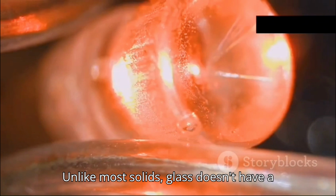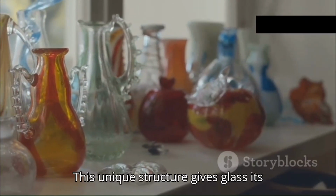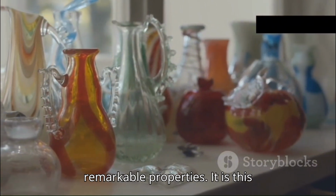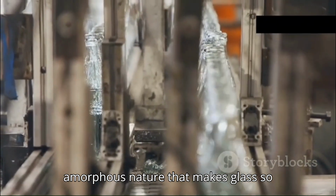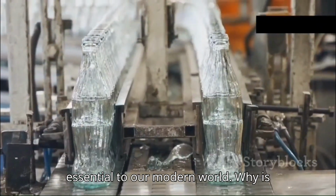Unlike most solids, glass doesn't have a regular, repeating crystalline structure. This unique structure gives glass its remarkable properties. It is this amorphous nature that makes glass so fascinating, so versatile, and so essential to our modern world.